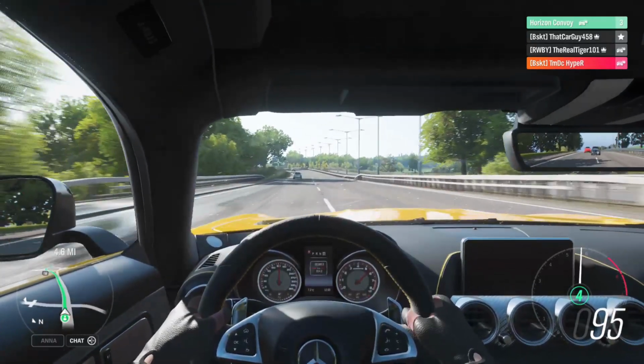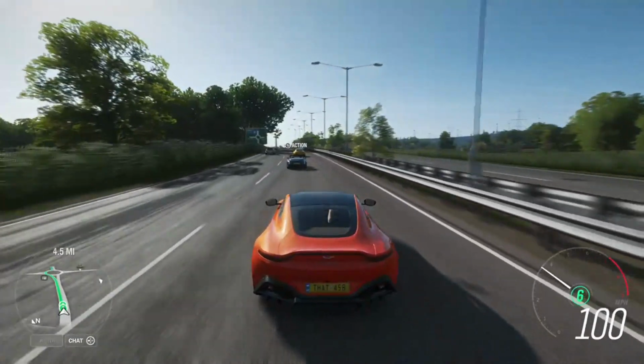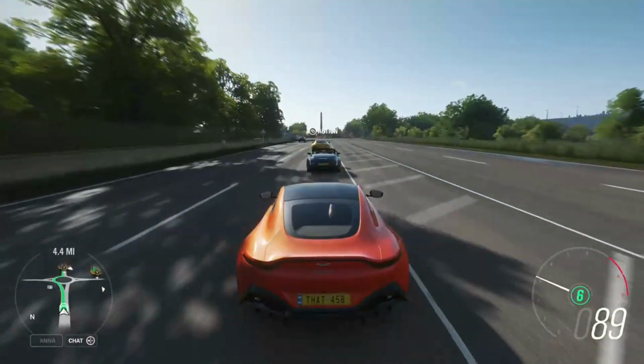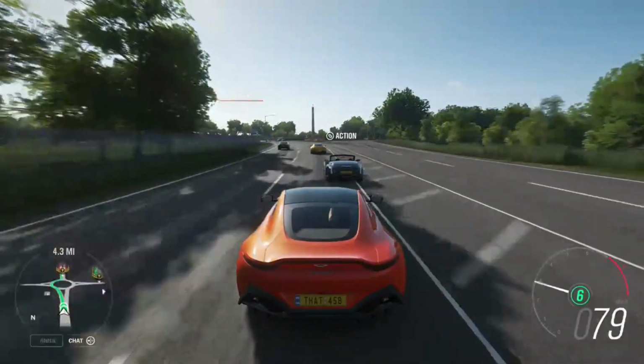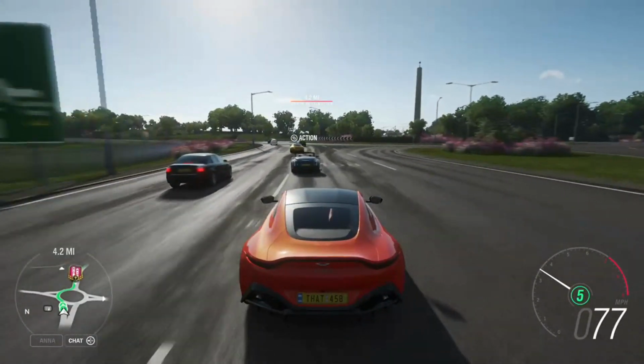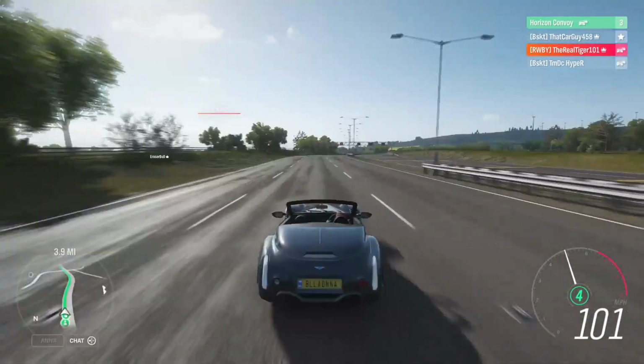The Aston is probably going to be pushed for its money as well. But the Aston is using the same engine, and the Morgan is using a German BMW engine. Therefore, the Mercedes is just better because it's German anyway, and it's not taking parts from the Germans because it is German.